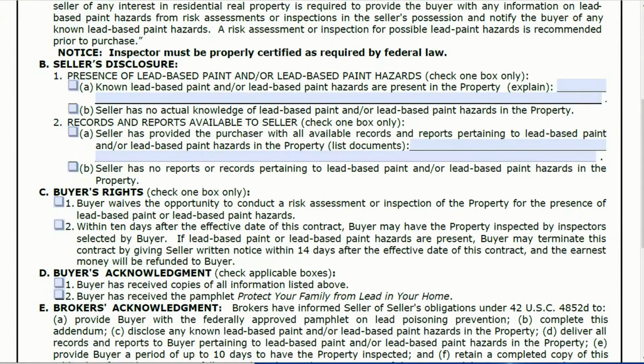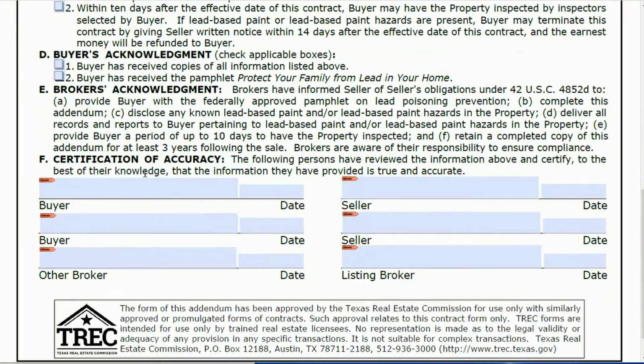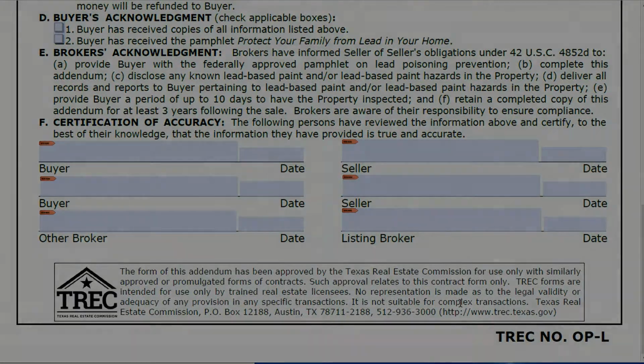So when you get back down here, this is one of the forms that all the parties of the transaction will have to sign, as well as your broker or your agent acting on behalf of your broker. This is for the seller listing and for the buyers over here, and dated as well. All right, hope this information helped.